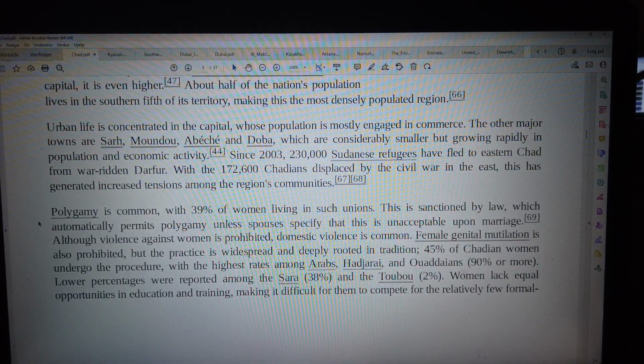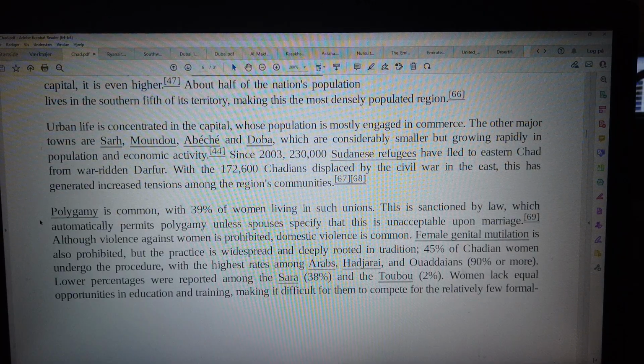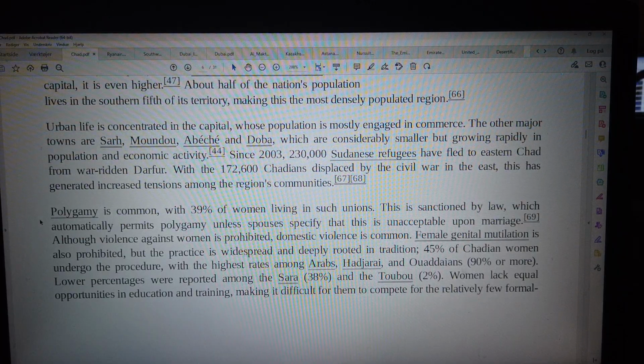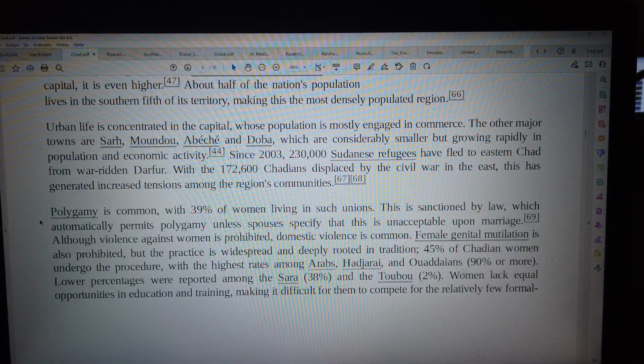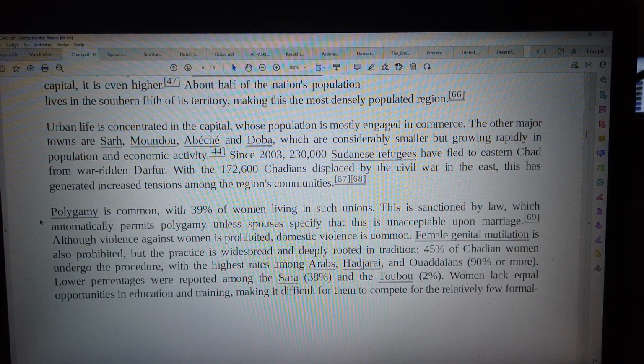Female genital mutilation is also prohibited, but the practice is widespread and deeply rooted in tradition. 45% of Chadian women undergo the procedure, with the highest rates among Arabs, Hajari, and Wadaians, 90% or more. Lower percentages were reported among the Sara, 38%, and the Tuba, 2%.